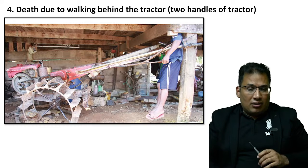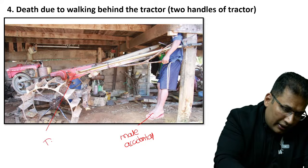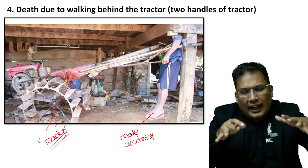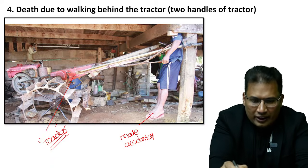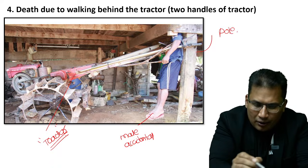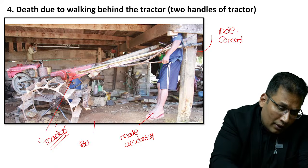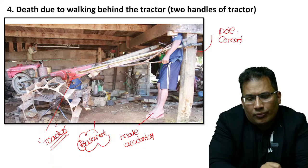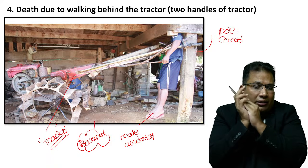you can see the crime scene there. The crime scene showing male, accidental death. You can see the tractor there. Death due to walking behind the tractor, 2 handles of the tractor, and there's a pole. You can see the pole there. Cement pole. It's a heavy pole. So the incident happened within the basement. So basement in a village. So the chest is compressed between the handle of the tractor and the cement pole.